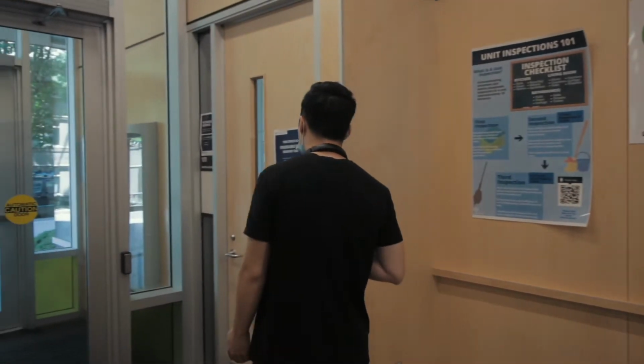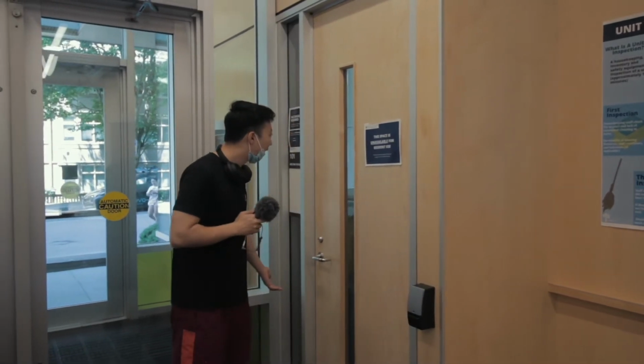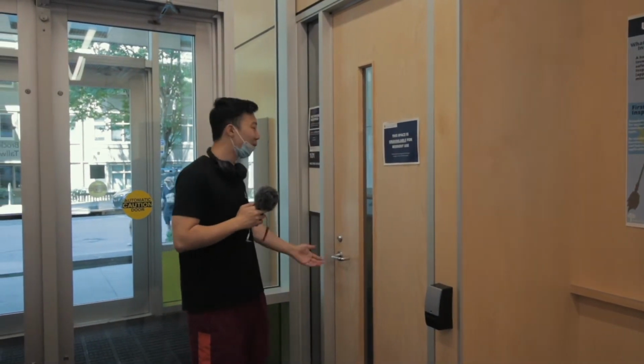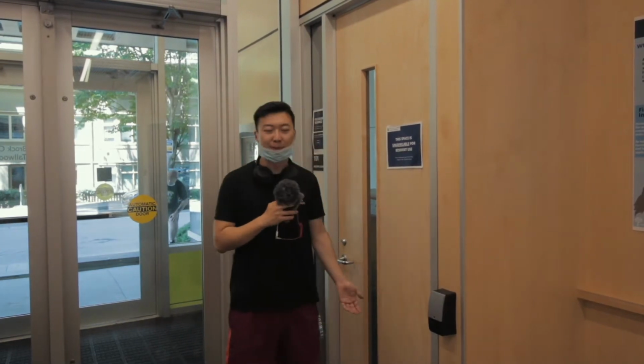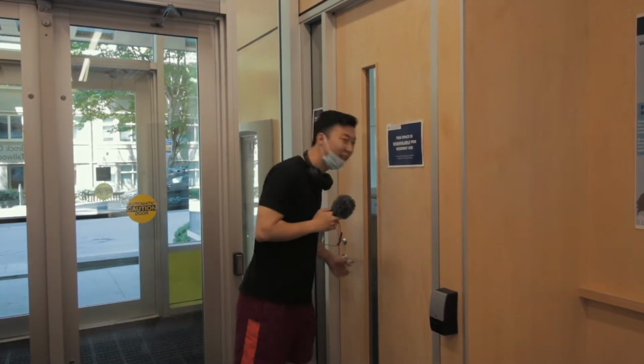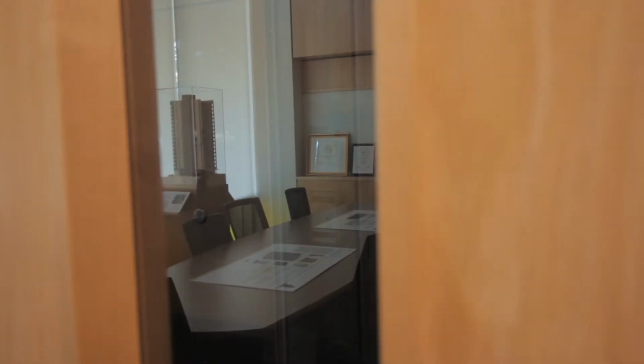Okay, so I've never been inside this room before, but I think it's a model rendering from when Brock was first created. You see these maps of Brock, and if you look inside through here, you can see a model rendering of Brock. Can you guys see that? So yeah, you can kind of see a model rendering of Brock right there.